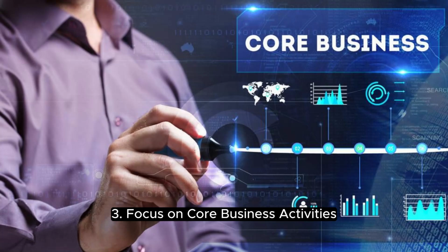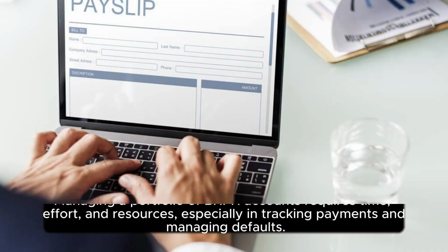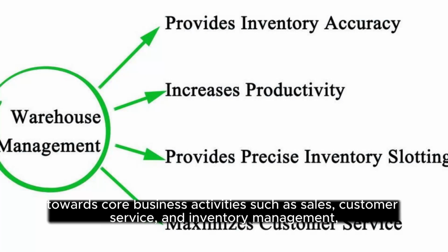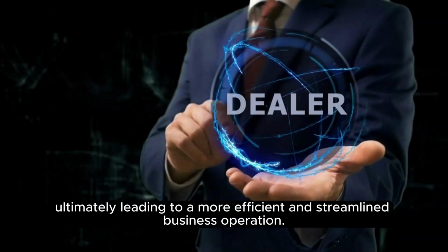3. Focus on core business activities. Managing a portfolio of BHPH accounts requires time, effort, and resources, especially in tracking payments and managing defaults. Selling these accounts allows dealerships to redirect their focus and resources towards core business activities such as sales, customer service, and inventory management, ultimately leading to a more efficient and streamlined business operation.